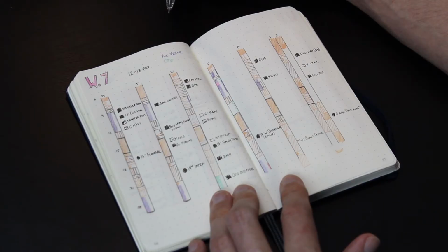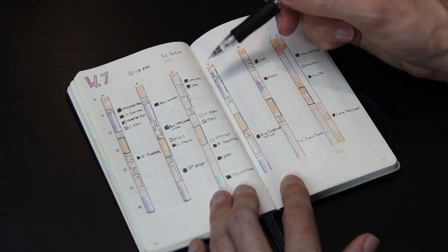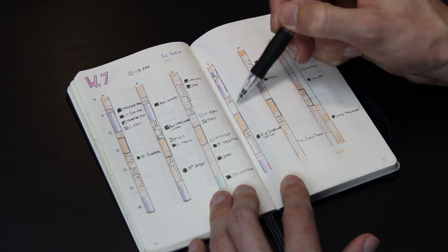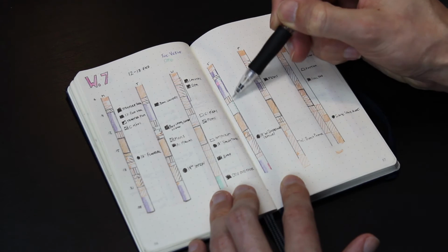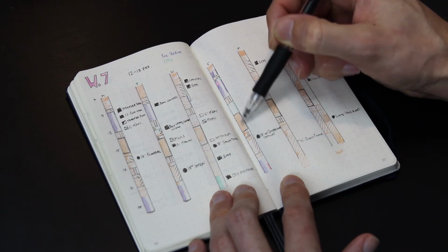So I've been trying a few different patterns and so on. But the main thing is that to the right of each column, I plan my day. And to the left, I only leave room for noting down the outcome. So it's a little bit cleaner, at least for me.